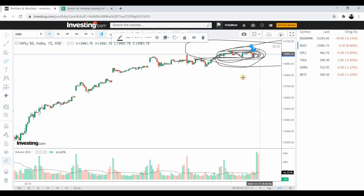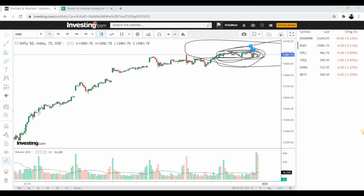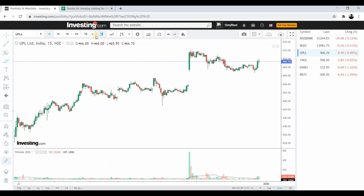14,010. So make sure that you note down all this level correctly and always use smaller time frame, specifically 1 minute or 5 minute chart, to gauge whether the direction of the market going to be throughout the session. Now it's time to see four stocks for tomorrow's session.